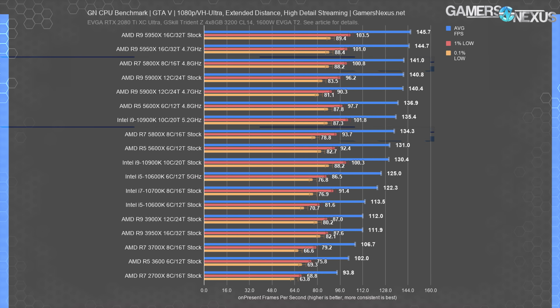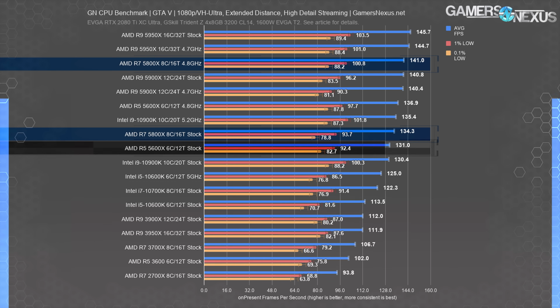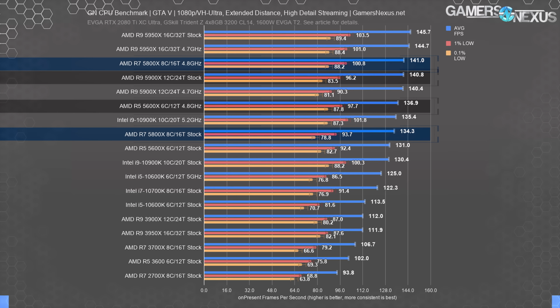The GTA 5 benchmark has the AMD 5800X stock CPU at 134 FPS average, reducing any advantage over the 5600X to just 2.5%. That's $60 per percentage point, which is about as good of a deal as a Titan RTX. The overclock promoted its rank to 141 FPS average, or about equal to the stock 5900X and a few FPS ahead of the overclocked 5600X.